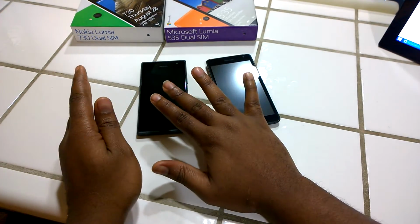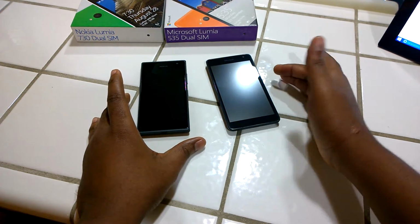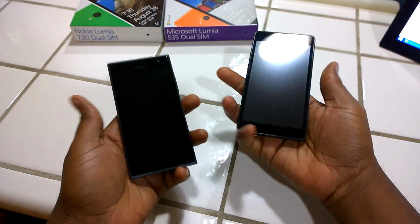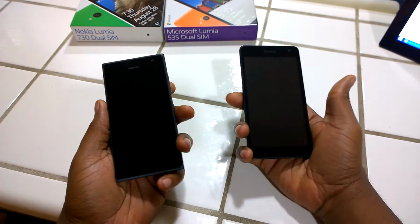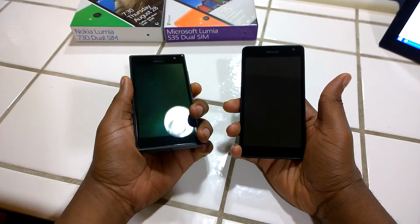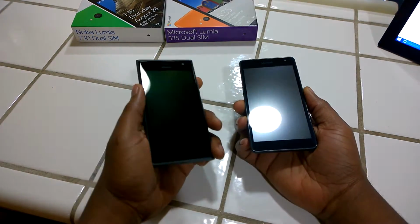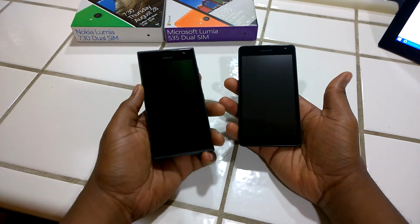There might be some features in the 730 you would love and are willing to pay an extra buck for, more than on the 535. So first of all, the 535 surprisingly is heavier, but then again it does have a 5-inch display screen, while the 730, which is a mid-range device, has a 4.7-inch screen and is lighter, weighing in at about 130 grams. The 535 weighs in at about 146. So they're almost the same weight, just a 16-gram difference, which you probably will not notice.